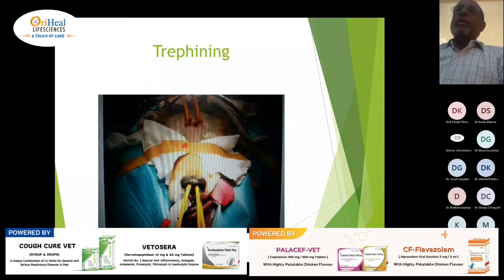The trephining, you can see the two tubes inserted into the skull from the top. So they will be like that in the inpatient ward, and every day the itraconazole will be poured into that, and you have to plug the nasal cavity again here also through the Foley's catheter, otherwise it will run away. So this is a trephining method.